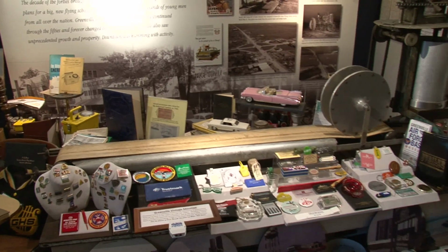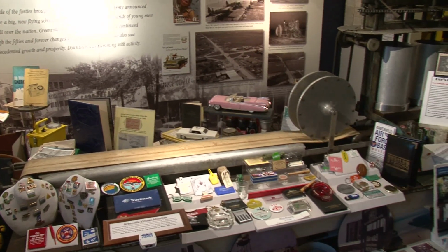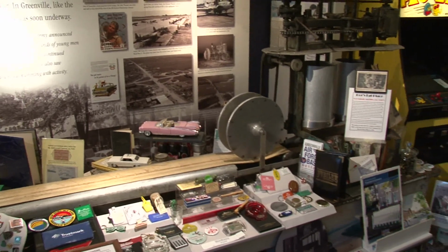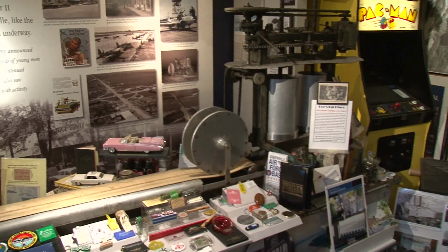This interesting looking device is Doe's Eat Place hot tamale machine that was fabricated in the 1950s. It's a great wonder of a machine, and it still works.